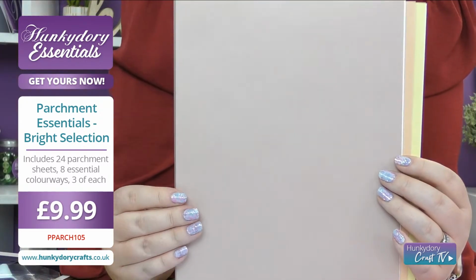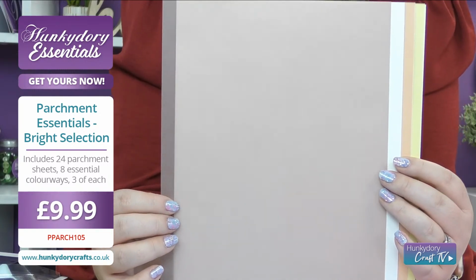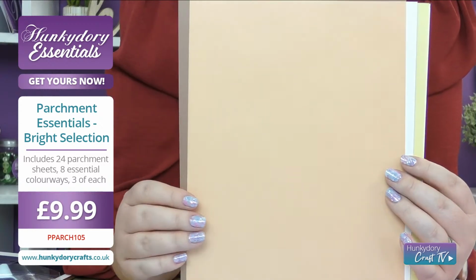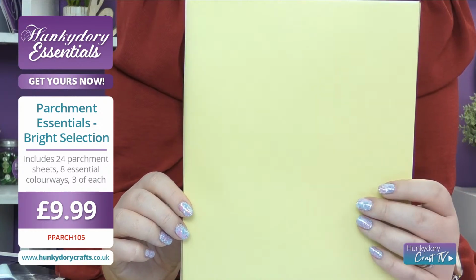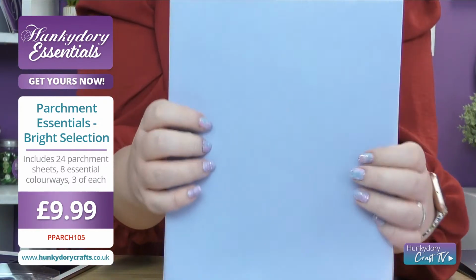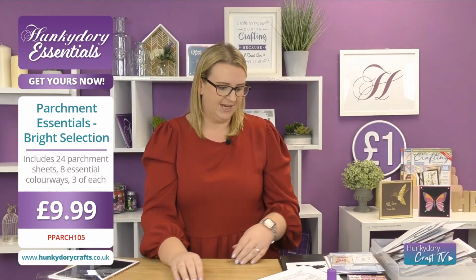And you've got that really soft, what colour would you say that is? Is it like a grey? It's like a bit mushroomy, isn't it? Yeah, I'd say like a really nice natural brown colour. Yeah. Then we've got a lovely little peach, and then of course we've got that beautiful lemon as well. We do have some more parchment coming later in the week. If you're a fan, we have added some additions to the range, but that is our bright selection.